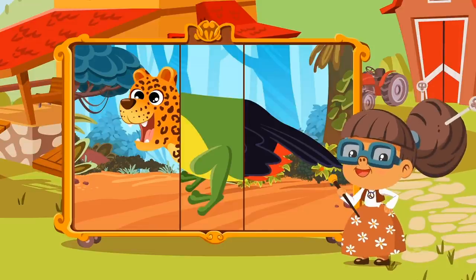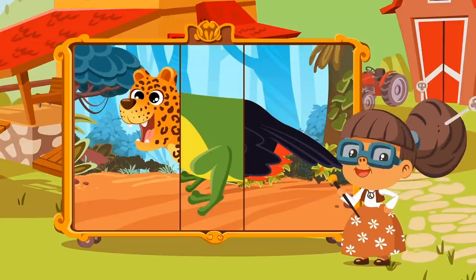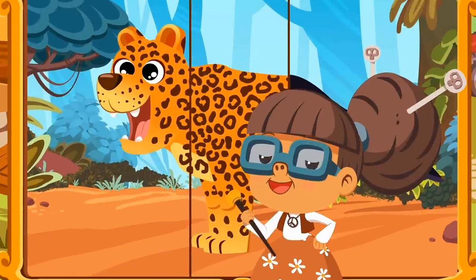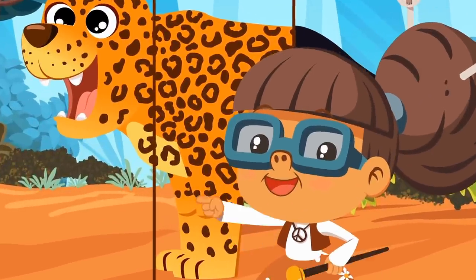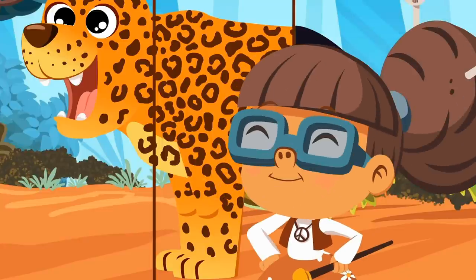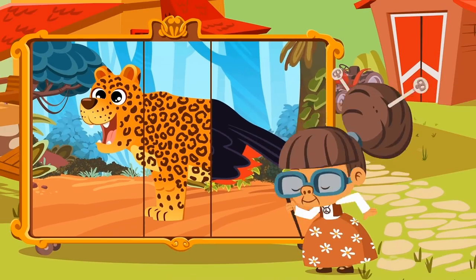Most mammals, like this leopard, have their bodies covered with hair, so let's look for a very hairy body. Let's turn the pen. There it is! As you can see, the leopard's body has spots. They help them to camouflage themselves in the undergrowth to hunt better. Now it's time to find the tail.